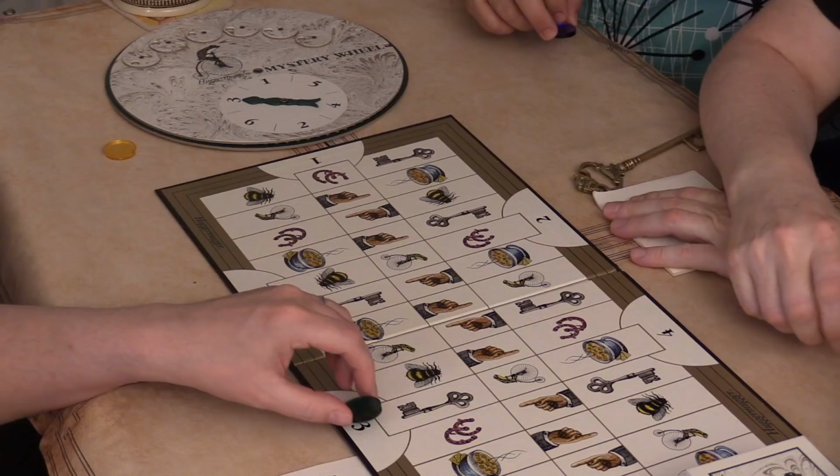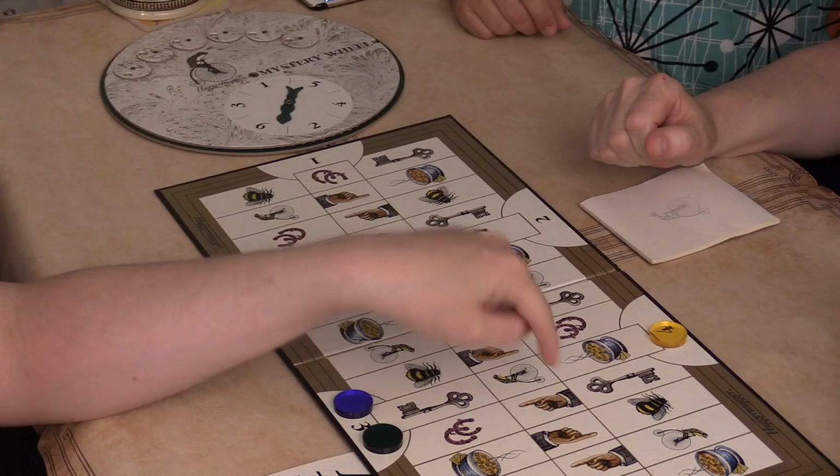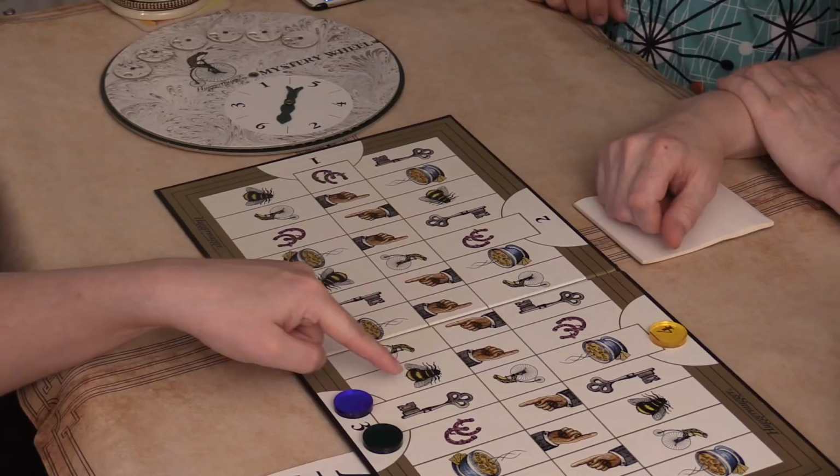The first thing you need to do is spin the spinner. That determines where your token starts. I'm starting on three. The object of the game is to figure out the secret word on the mystery wheel first by moving around this board and doing various challenges, trivia questions, scrambled words, things like that. Now you're talking. You can move any direction horizontally. I can in real life, too. Yeah, good. And vertically, you can only move in the direction that the fingers are pointing.